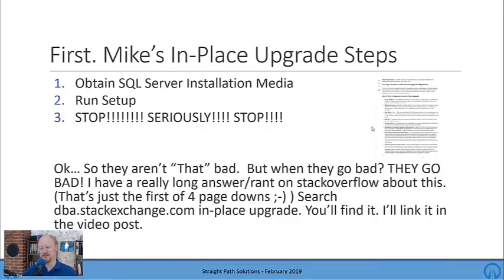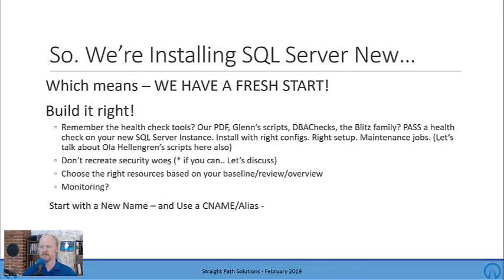But if you just do a Google search for dba.stackexchange.com and you search for in-place upgrade, you'll find this answer I gave. It's well upvoted. I have 91 votes on it. But this is just one page. You'd have to press the page down button like 4 times. Anybody who's in this webinar who's worked with me as an employer, as an employee, as a customer, you've sadly probably seen my long emails, and I'm working on it. But some of my Stack Overflow answers can be long too. But my short answer is no, don't do in-place. And if you have a question about in-place upgrade, throw it in the comments and we can talk about it, or we can talk about it in the live webinar where we do the Q&A in a couple of weeks.